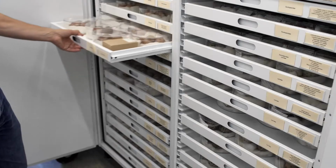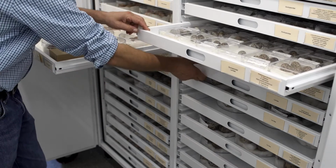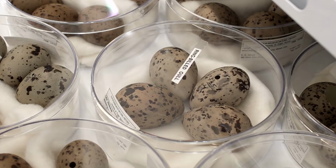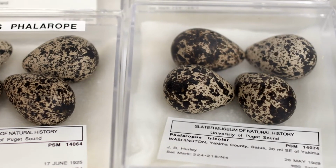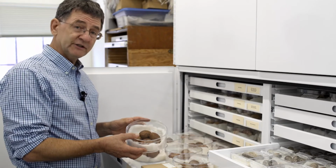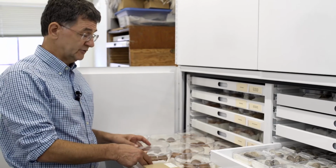Egg collections were a big thing in the late 1800s and early 1900s. It was like baseball card collecting. And egg collections were the first kind of specimen that was used to look at human impacts on the environment. So eggshell thinning occurred as the result of DDT introduction, and peregrine eggs were used by researchers to show that eggshells started thinning right when DDT was introduced.